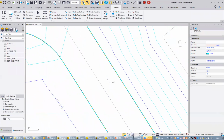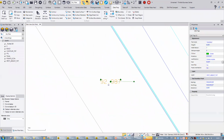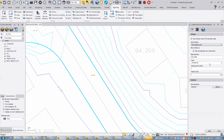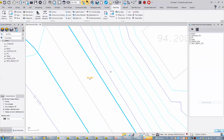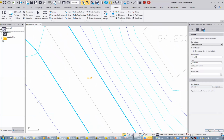And the same with, very often we get 2D plans where there's just text elements, like here, 92.987 meters. And you can see it doesn't have an elevation, but it's just the text in here. So we have a tool to create points out of spot elevations. So you can say whether that's a CAD object, a block with a circle next to it, or a cross, or if you just take the text insertion point for that example, we select all the objects, apply it, and it's telling me 9 points were created that you also see in the Project Explorer now.